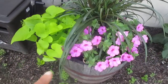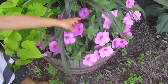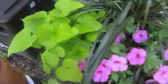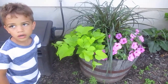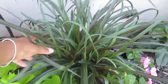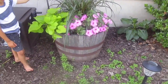So here, these are the same wave petunias that are in the front flower bed. So this is my filler. Pink. Yeah, it is, and it's beautiful. And I hope it ends up spilling over like the sweet potato vine. The sweet potato vine's gonna spill over. Is it gonna turn into celery? No, sweet potato, baby. Something's eating at it, but I don't really care. And this is a purple fountain grass. That is the thriller. It's black. So cute. I love this combination this year.